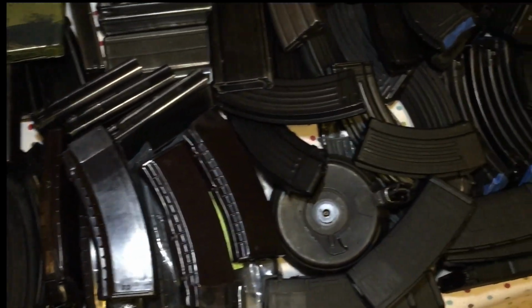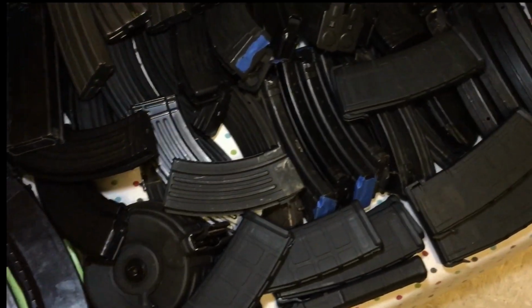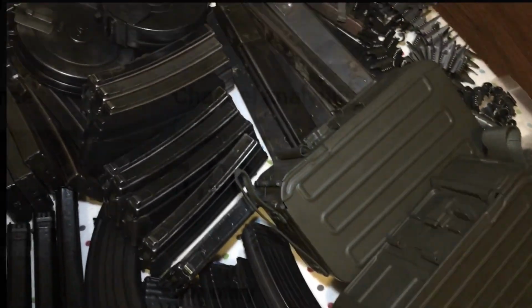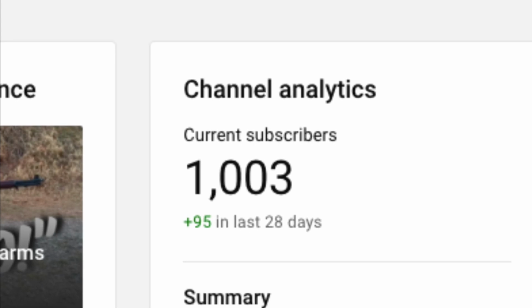In 2020, we saw 9mm ammunition go from 15 cents to 70 cents a round, and this year we may see PMags go from $15 to $70. And I want all 1,003 of you to be prepared.